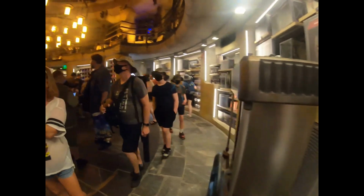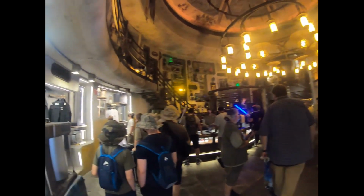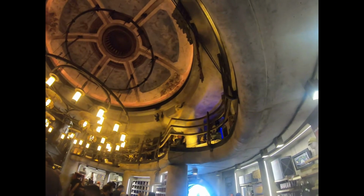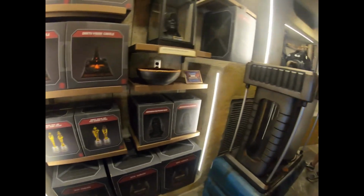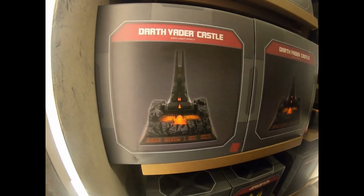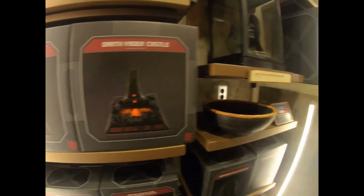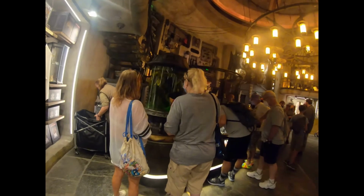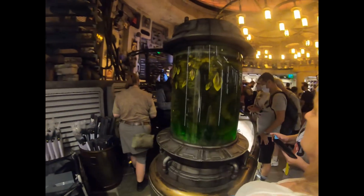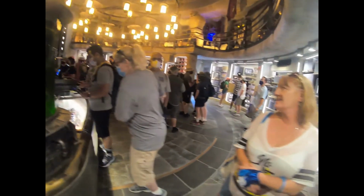Interesting. I've never been inside this gift shop, but it's like circular with everything up against the wall. Oh god, they got that creature that attacked Luke in episode 5. Abominable snowman. Interesting. Oh, look at that. Darth Vader's castle. Ooh. That's crazy. Why you would build a castle for yourself on a planet where you got deformed, I have no idea, but that's what he did. This is pretty gross. Interesting. Well, let's see what else they got going on.